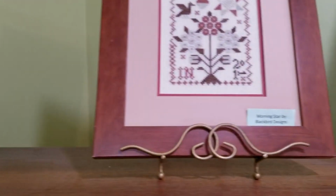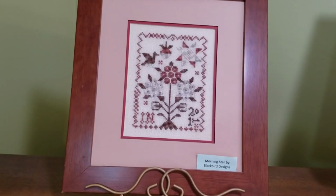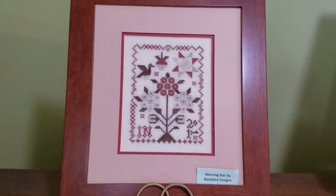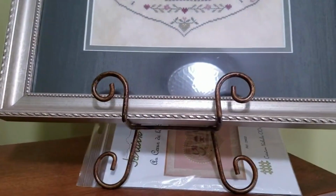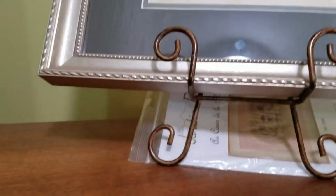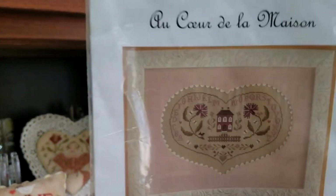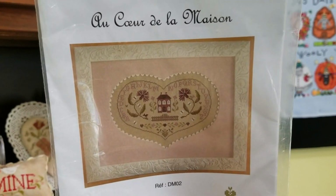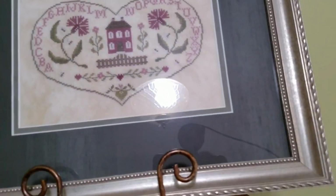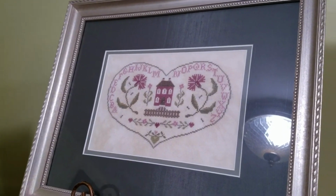Here is Morning Star, Blackbird Designs. Not that it's Valentine-y, but I thought it was pretty with the reds there. This one is, I can't say this. Heart of the Home or something like that. And there is our model. Sorry, I got the glare of the light in there. There we go. That's really pretty.